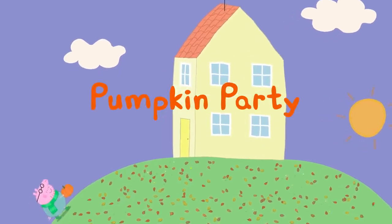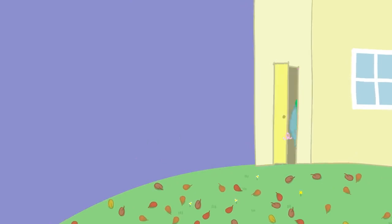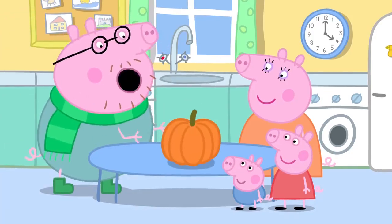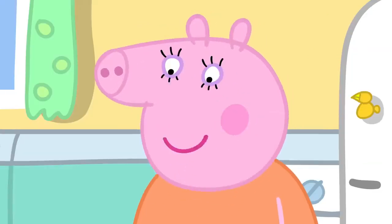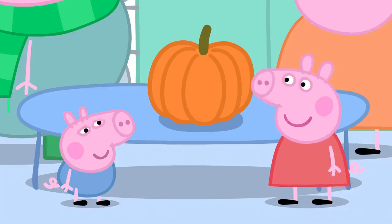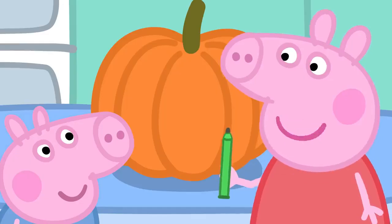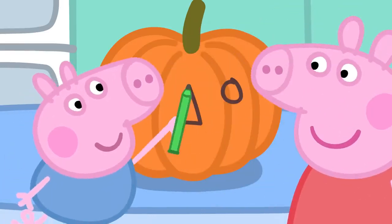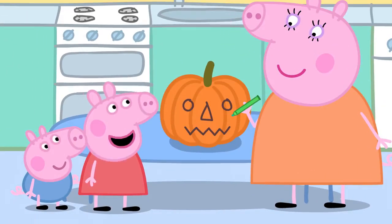Pumpkin party! It is a lovely autumn day. Daddy Pig has brought a pumpkin home. We're going to have a pumpkin party. And all your friends are invited. Hooray! We'll start by making a pumpkin lantern. Oh, goody! How do we do that? We draw a funny face. I'll draw the eyes. George can draw the nose. And I'll draw the mouth. That is a funny face.